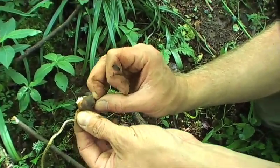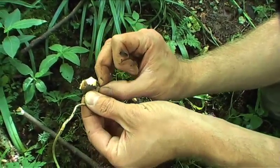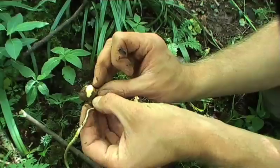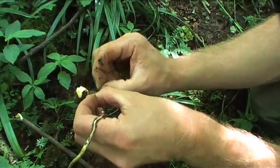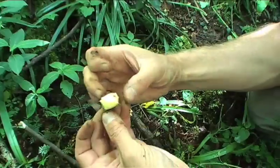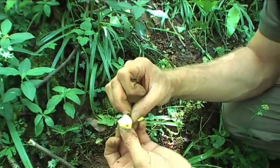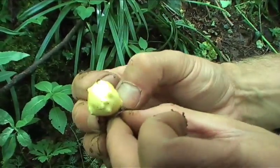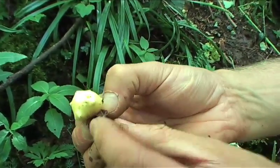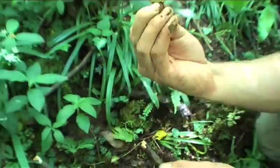And it's an ideal emergency food. People have survived off this stuff. It's one of the few sources of carbohydrates you'll find in the wild. So it's certainly one to be searched for every opportunity. So I'm just going to peel as much of this off as I can. It's all beautifully wrapped by nature in its very own form of packaging.